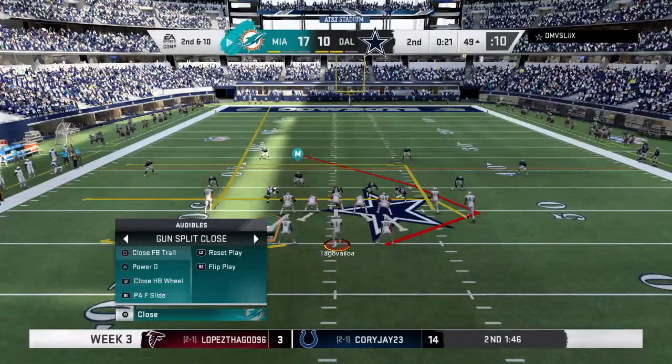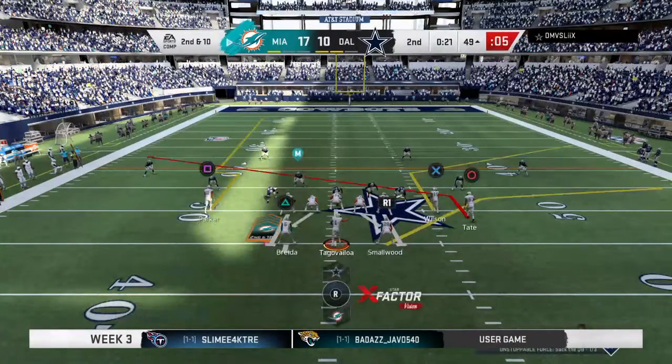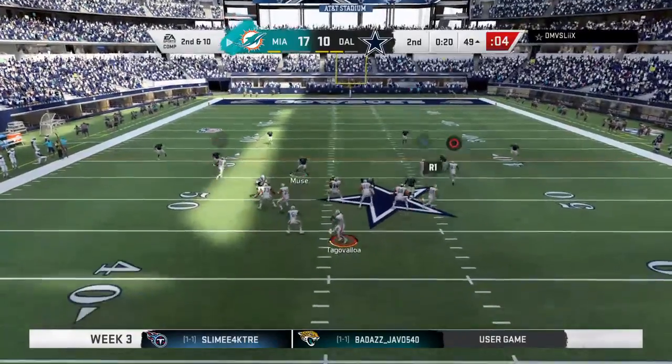Kill. Hey, turn it up. 6 guys. Check 6. Go. Second and 10.